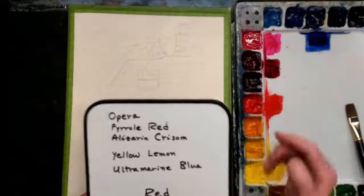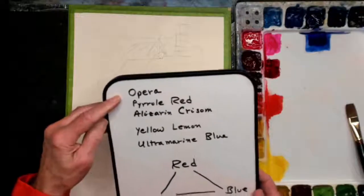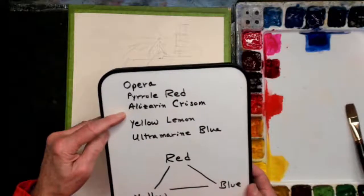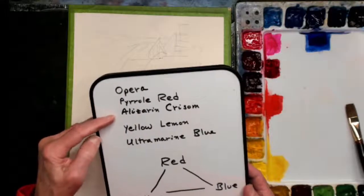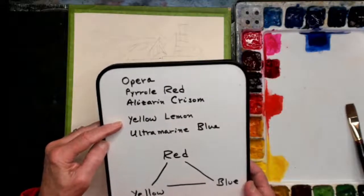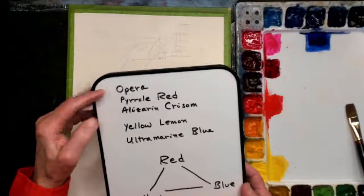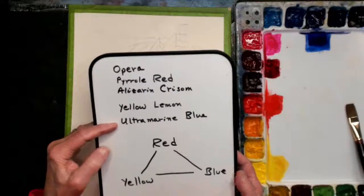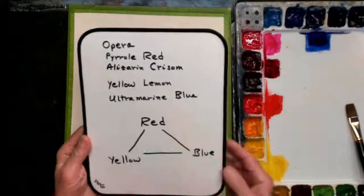So the colors I'm using today, I've already talked about, but let's go through them. I'm going to use Opera, which is a light red, Pyrrole Red, which is a medium value red, and Alizarin Crimson, which is the dark red. Light, medium, and dark reds, and I'm going to use Yellow Lemon, which is the primary color. So these are three primaries here. The primary red, Alizarin Crimson, is the main primary. These other two are lighter values. Yellow Lemon is the second primary, and then of course Ultramarine Blue, which is the third primary I'm using. So there are the red, yellow, and blue primaries I'm using in the painting.